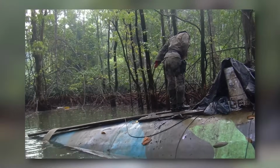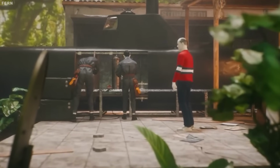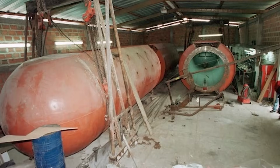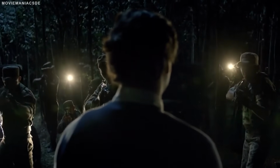What made it worse was where and how they were built. Construction sites were hidden far inside the jungle, unreachable by road and invisible to drones. These weren't just workshops. They were secret military-grade shipyards. Armed guards stood watch 24/7.